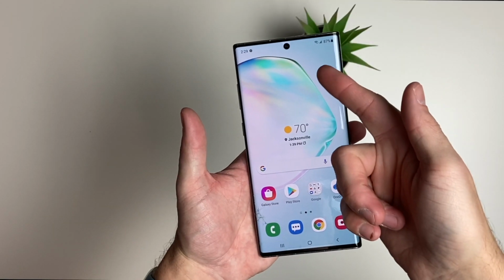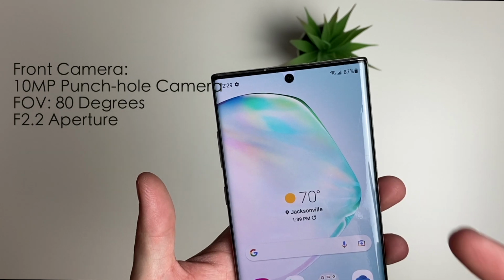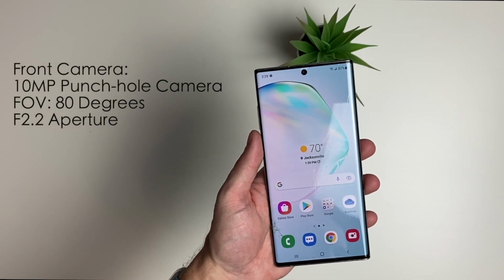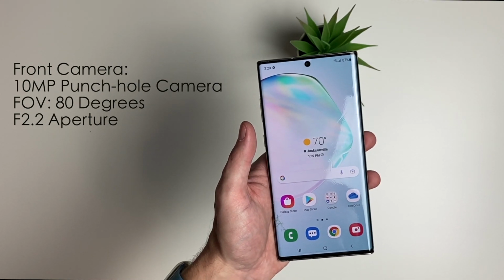For our front camera, as you can see, we do have a punch hole style camera. It is exactly the same on the Note 10, so it is a 10 megapixel selfie shooter, has a field of view of 80 degrees, and an aperture of f2.2. Offers live focus and live focus video.